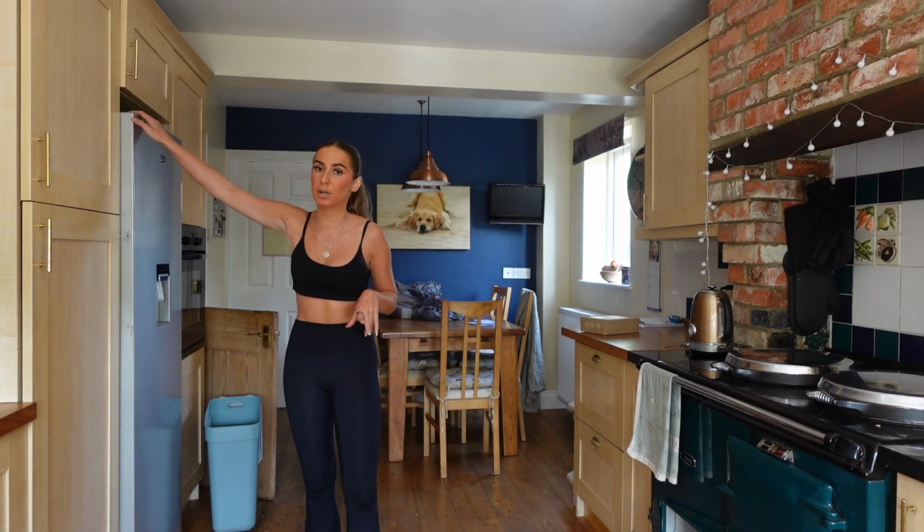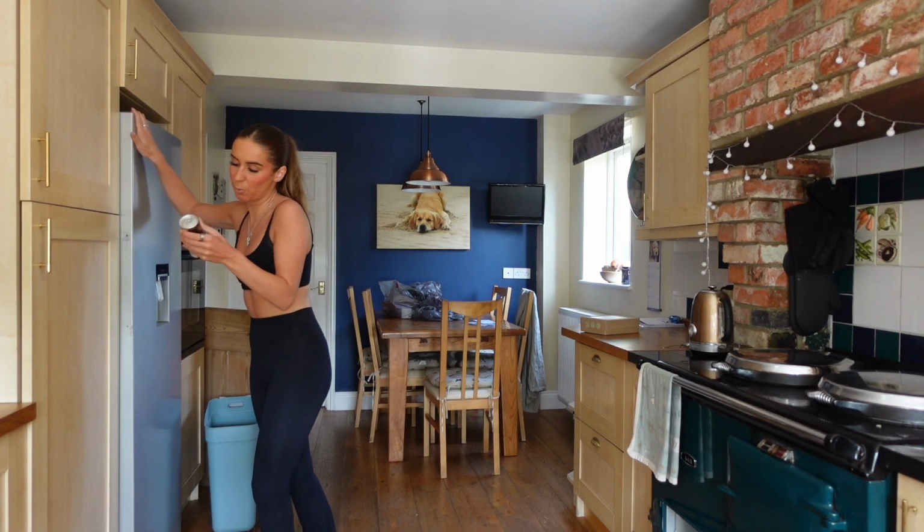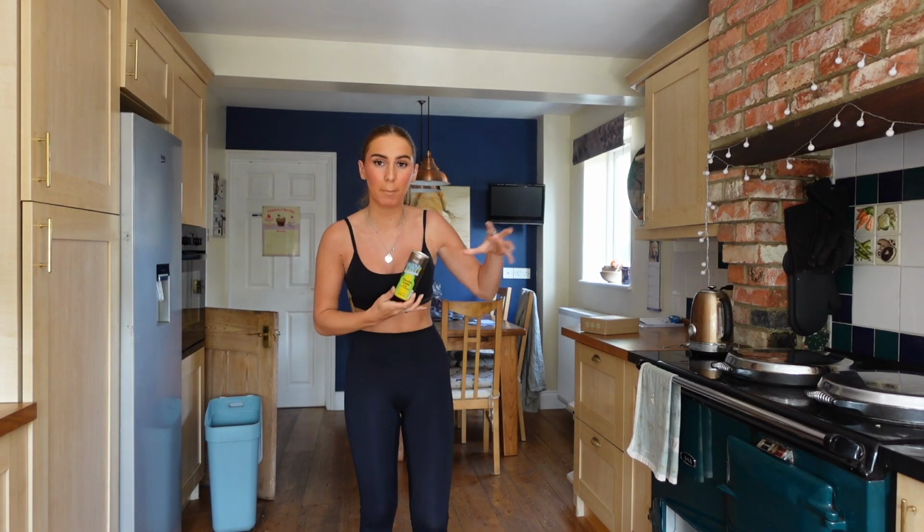That is a morning non-negotiable. It is part of my routine. I need my morning iced coffee. And this morning, I am actually gonna try something a little bit different because I have this from M&S. It's the vanilla latte with lion's mane. It's part of their mushroom range.